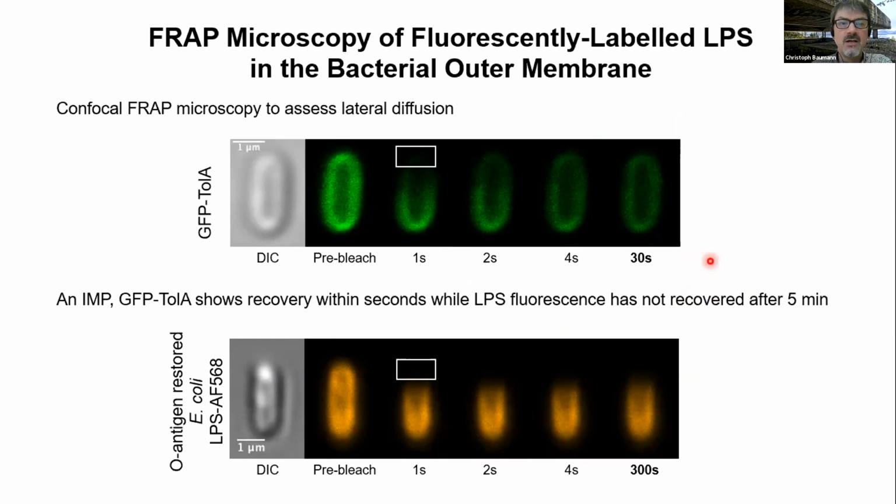So we did that, and what we saw, it's just low-res FRAP data, but basically what it shows is that if you label the LPS in a standard E. coli strain and use FRAP, so you're photobleaching this area, there's no recovery over 5 minutes. So that tells us that LPS is immobile in the outer membrane, just like the proteins that I talked about a moment ago. If we compare that to the same cell, looking at the inner membrane, this is TolA complex labeled with GFP in the inner membrane, that's very mobile. So you get very fast recovery, as you might expect. So LPS is immobile in the outer membrane.